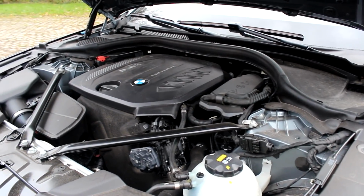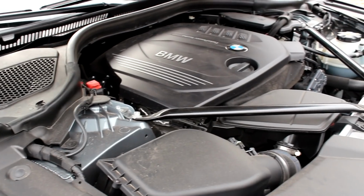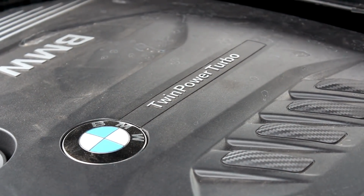So engine-wise, being the 520d, you get a 2.0 diesel engine, obviously 4-cylinder, obviously turbocharged, making 190 horsepower, which is a bit more than the previous generation, and 400 Newton meters of torque, which is a lot. It's plenty. The engine feels super torquey, doesn't need to rev to get up to speed. It's really pleasant. Gearbox, obviously 8-speed automatic. It's pointless to get a manual nowadays in these cars, since the automatic is just way more everything. Actually, it's so much better.